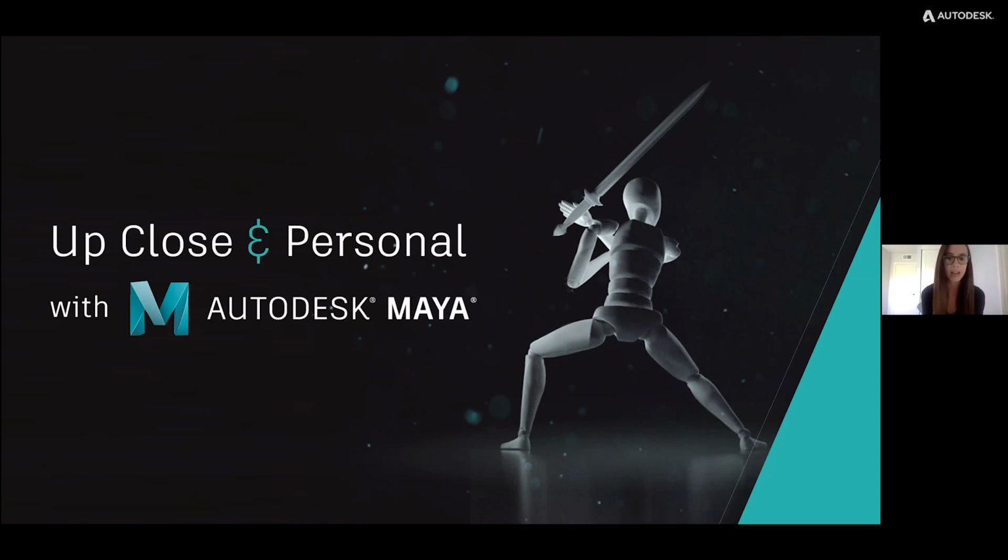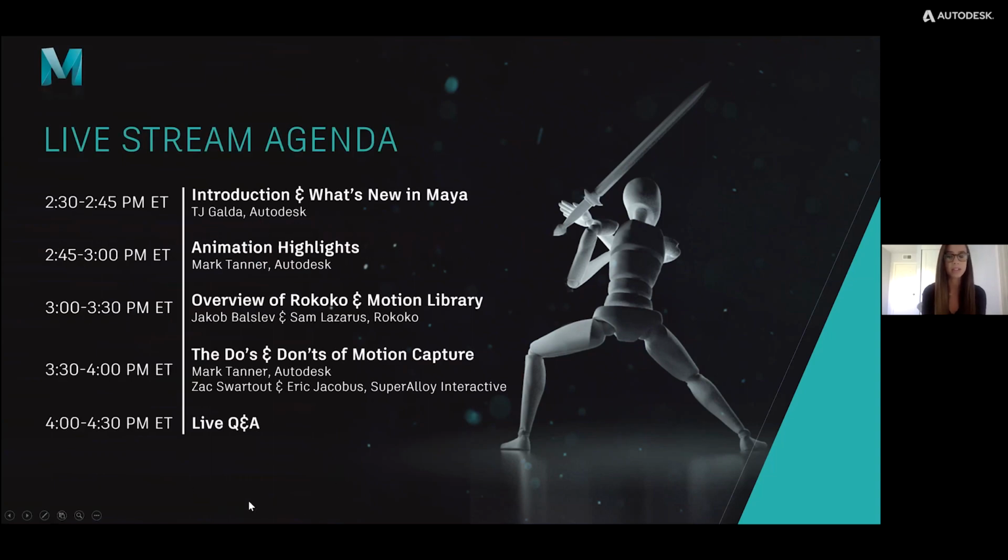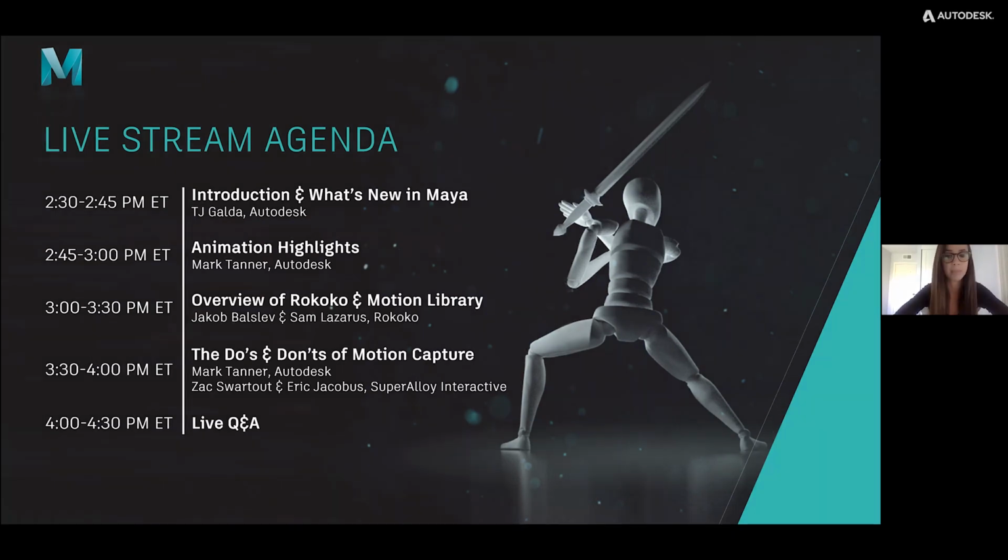We have a great lineup of speakers for you today. First up on the agenda, TJ, who is our Senior Product Manager for Maya, will take you through the latest updates in Maya 2020. He'll be followed by Mark Tanner, who is the Senior Product Owner for Animation at Autodesk, and he'll go over what's new on the animation front specifically. Then we'll hand the floor over to CEO and founder Jakob Balslev and Creative Director Sam Lazarus from Rokoko for an overview of the motion library.